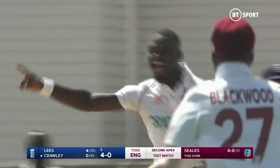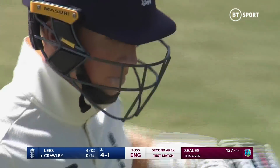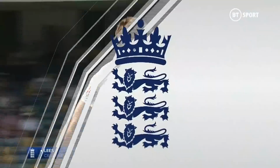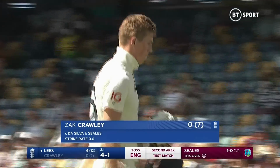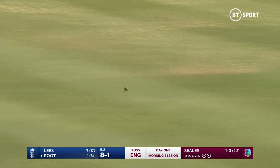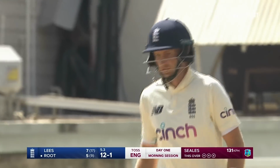It's gone. A wicket for Jayden Seales. The early breakthrough. Exactly what they were looking for. Zak Crawley is not entirely sure how wide that delivery is, and in the end wasn't definite enough in pulling the bat out of the way. Magnificent from Joe Root. Absolutely smashed that one.